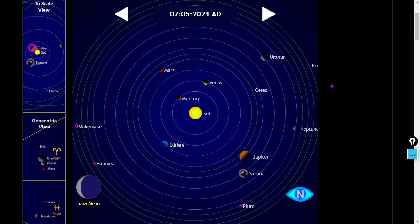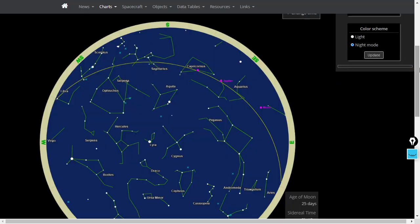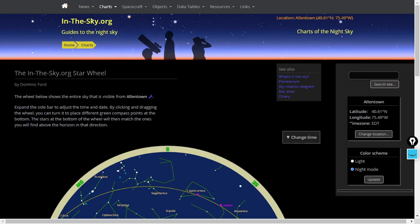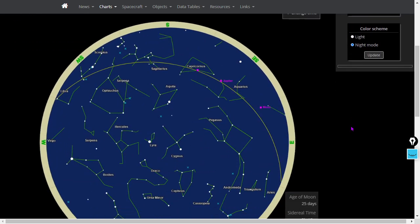And here's some more data for you. Here's where things are in the solar system currently. There's where things will be in a week. Here's a star chart. I face mine to the south, and I draw in the ecliptic. If you want to make your own star chart, head to in-the-sky.org. You may see Jupiter and Saturn, as well as the moon out there near the ecliptic if you've got a clear sky before dawn.